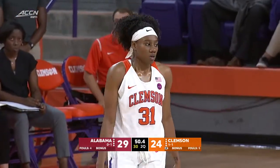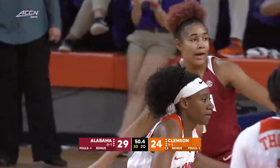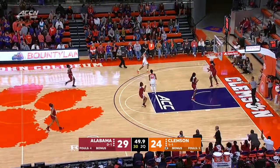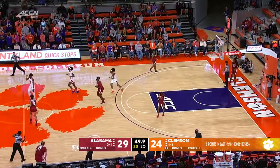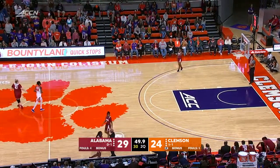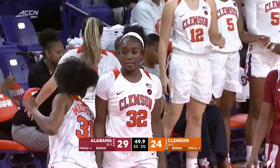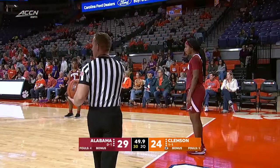Meertens will come back in. Alabama with 23 points so far here in the quarter, and they're going to throw it away. And it goes off of the hands of Hayes. So with 49.9 left here in the half, and Alabama up 5, and with the basketball, Gibson will come back in the lineup as Ashley Knight heads to the bench, and productive minutes there for Knight. China Cotton in for the Lady Tigers. And there you see Spray checking out of the Clemson lineup.